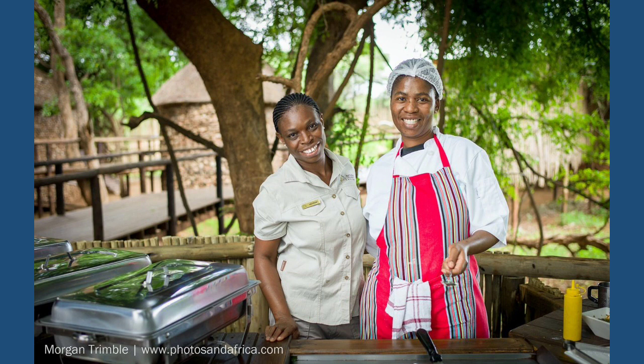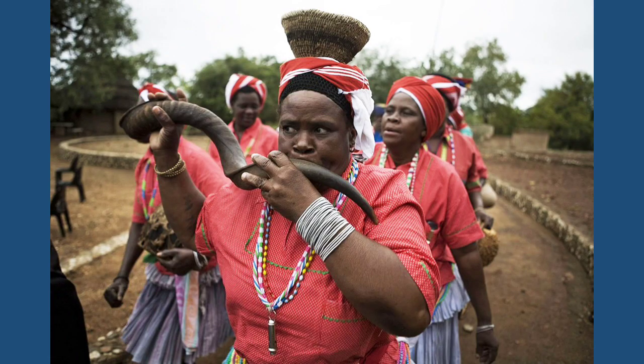They are a wonderful people. These are some of the staff from Pafuri Tented Camp. And they still maintain a lot of their traditions.